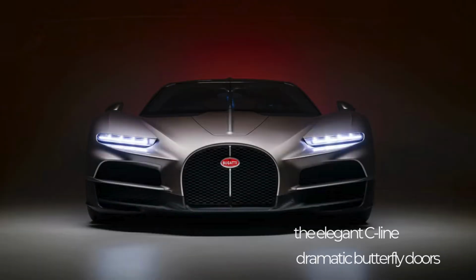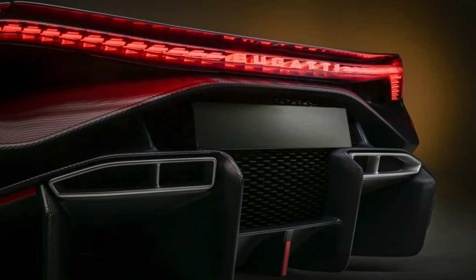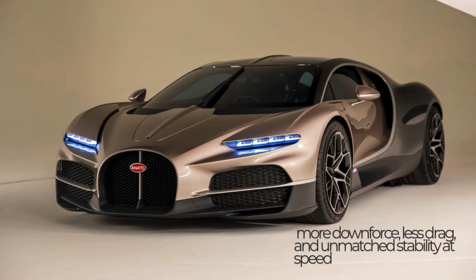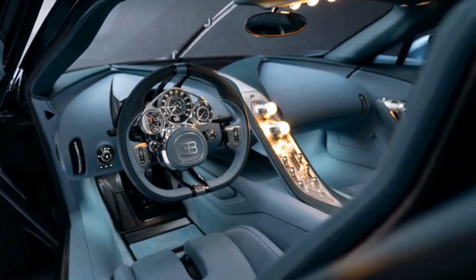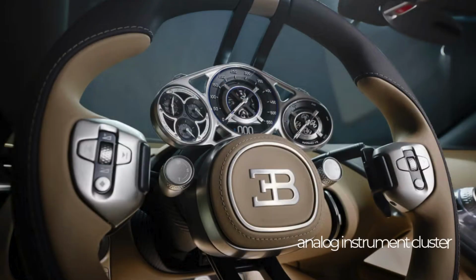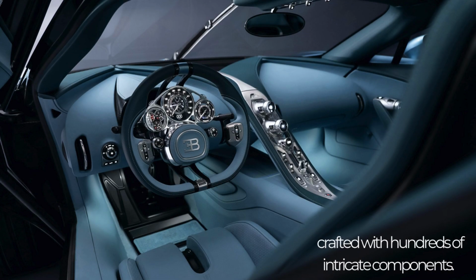Its design is pure Bugatti. The iconic horseshoe grille, the elegant C-line, and dramatic butterfly doors that announce its presence like no other. Aerodynamics are finely tuned, with active wings and diffusers that slice through air with precision, delivering more downforce, less drag, and unmatched stability at speed.